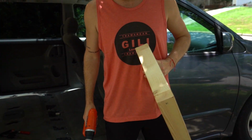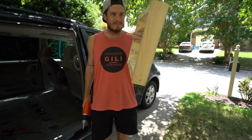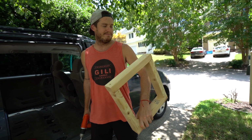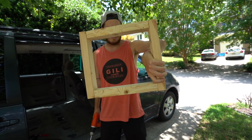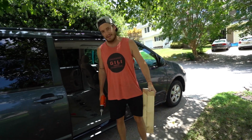Box one done. This is the first thing we actually built. First structure done. Well, I mean, this is just one piece of the whole structure, but hopefully it's a good start.